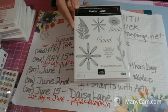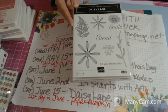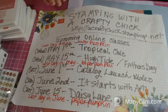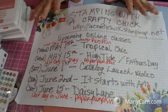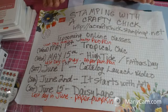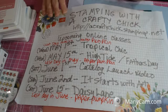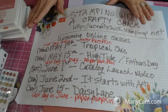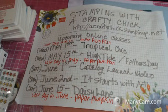And there's a punch that goes with it that won't be available to me until next week, or yeah, 2 days from now. So I'll have the punch for that. And then the last day in June, we're going to do paper pumpkin. Right now, I don't have the exact stamp sets I'm going to do after June 15th. I should have that in the next week or so. But just remember the 1st and the 15th and the last day of the month. I try to do it on a routine so it's easy to remember.